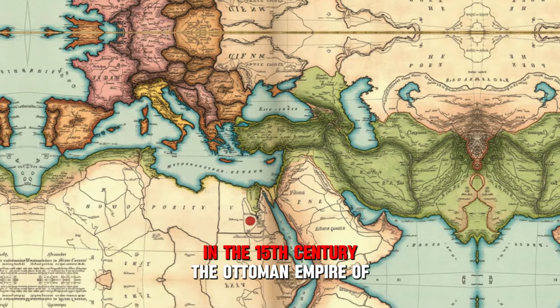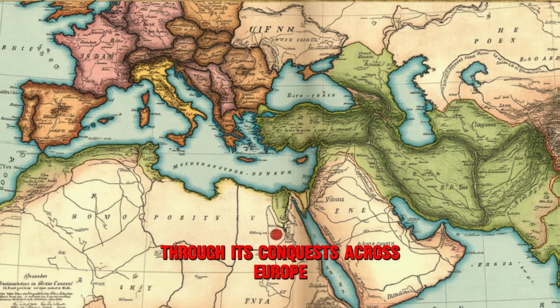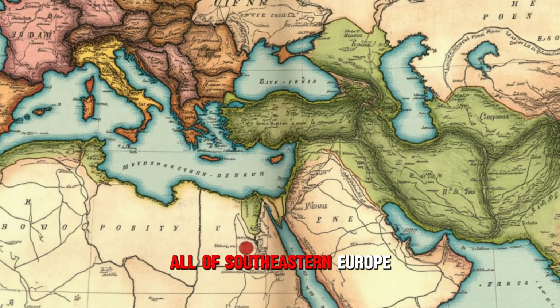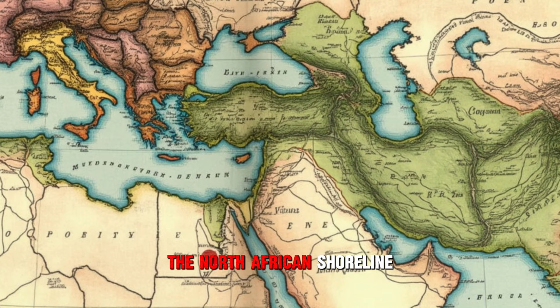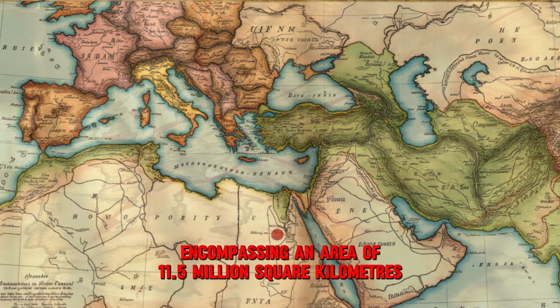In the 15th century, the Ottoman Empire of the Turks rose to great power through its conquests across Europe. By 1683, the empire's territory stretched across all of southeastern Europe, the northern Mediterranean coast, the North African shoreline up to Morocco in the south of the Mediterranean, encompassing an area of 11.5 million square kilometers.